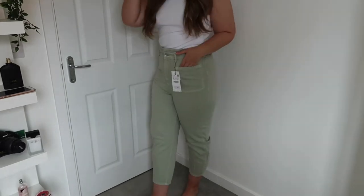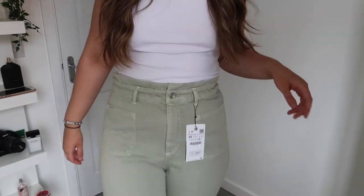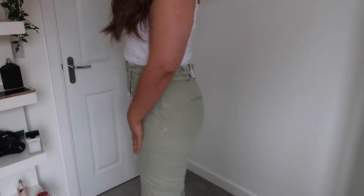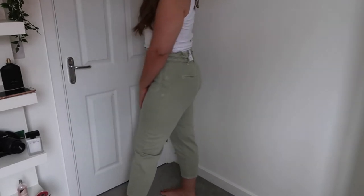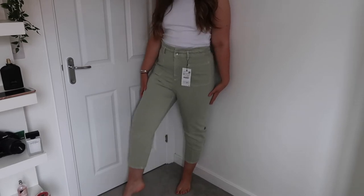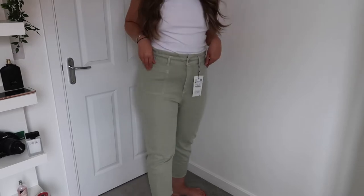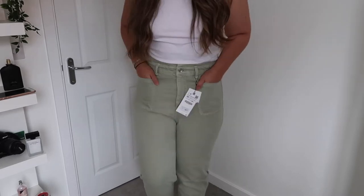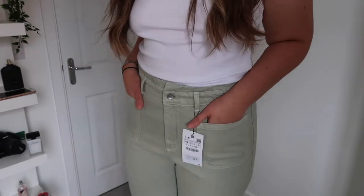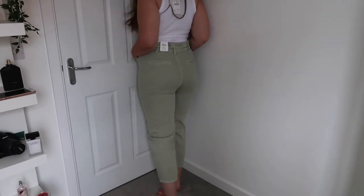So as you can see, these jeans are absolutely beautiful. They fit so, so well around my waist. They are the perfect high-waisted jeans. They're super, super comfy, and the length of them as well is perfect. I actually can't really find anything to fault about these jeans. They're great, and I'm so happy with them. For the price they were, they're absolutely incredible. I would 100% recommend getting these jeans. I love them.